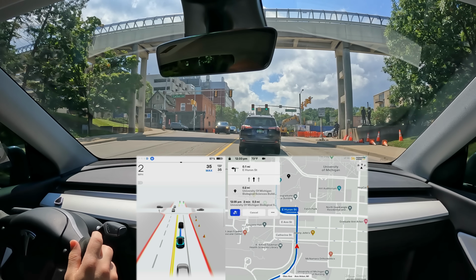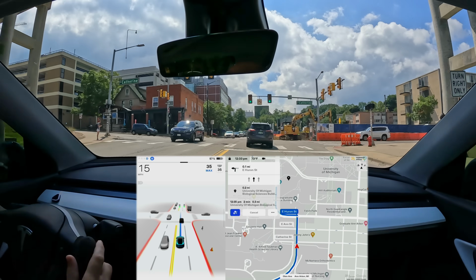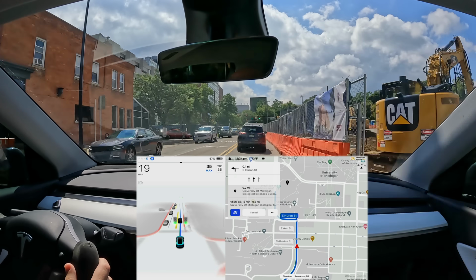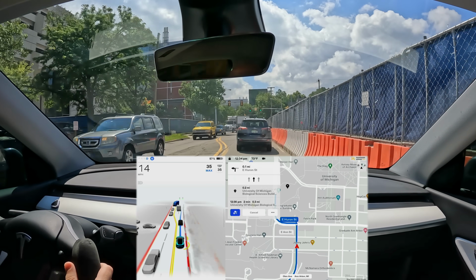All right, so here we go. Getting into a little more action here. End of August, we're in Ann Arbor near University of Michigan. Campus should be getting a little more active here soon, so that'll be fun for the drives and things, more cars, more people, cyclists, all of that.